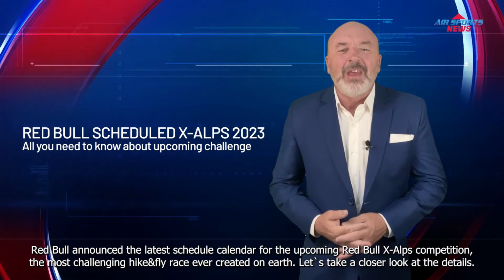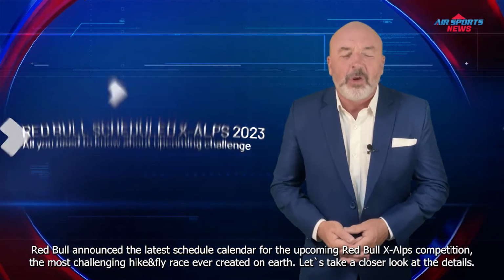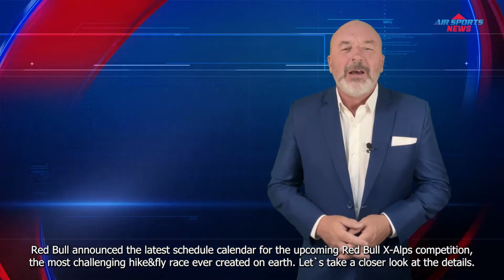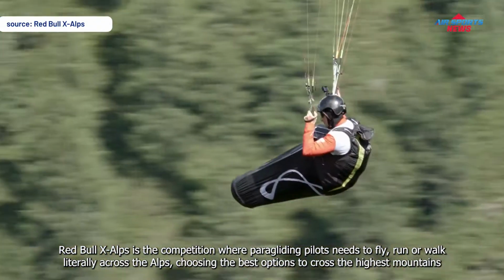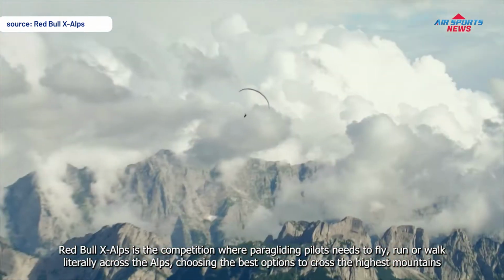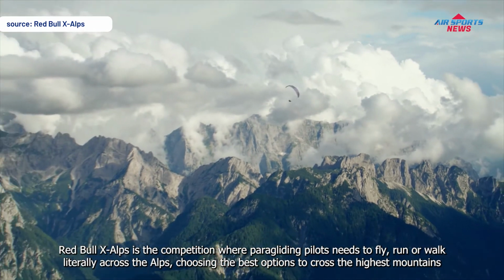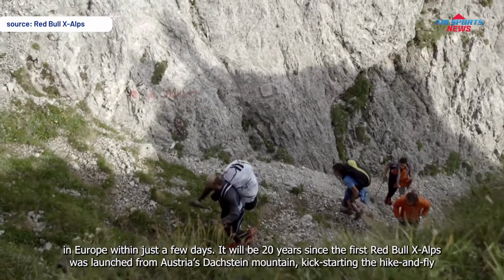Red Bull has announced the latest schedule calendar for the upcoming Red Bull X-Alps competition, the most challenging hike-and-fly race ever created on Earth. Let's take a closer look at the details. Red Bull X-Alps is the competition where paragliding pilots need to fly, run or walk literally across the Alps, choosing the best options to cross the highest mountains in Europe within just a few days.